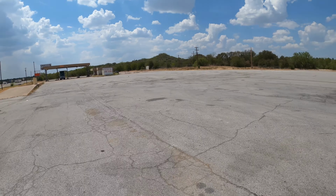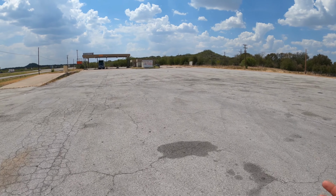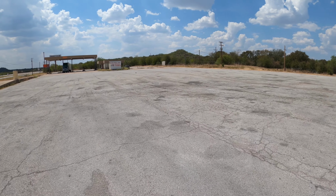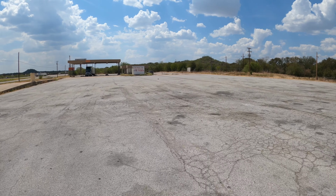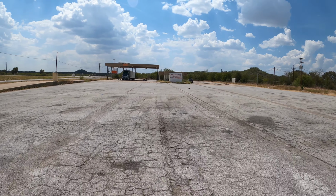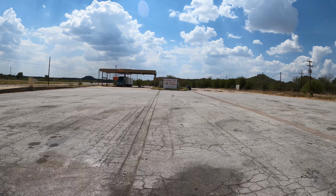Plenty of parking. They got this whole lot and it's all free. So you could park way back here and not even be bothered. I don't know how packed it gets at night. One trucker over there idling under the shade. You can't get that nowhere else. You ain't got to worry about nobody messing with them or nothing.